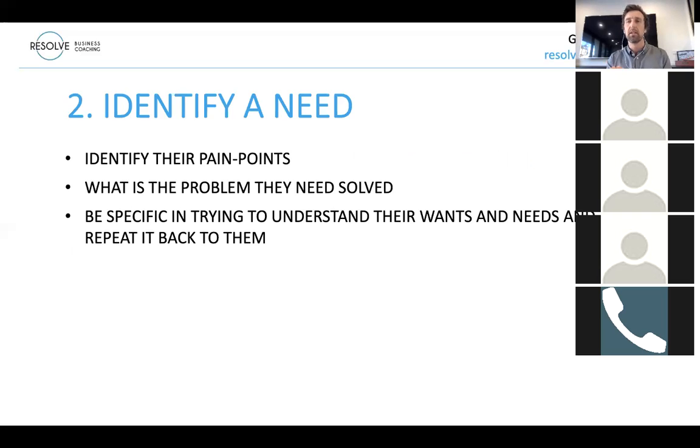So what might be the core pain point that they're experiencing, the problem that needs to be solved? If you can be really specific about what problem needs to be solved with your potential customers, clearly identify that and actually repeat that back to them. Like in the guitar example, they might say, look, I'm looking for a guitar. I've got small hands. It needs to have quite a narrow neck. I've tried guitars before. I find them difficult to play. I need a guitar with a narrow neck that's easy to play.